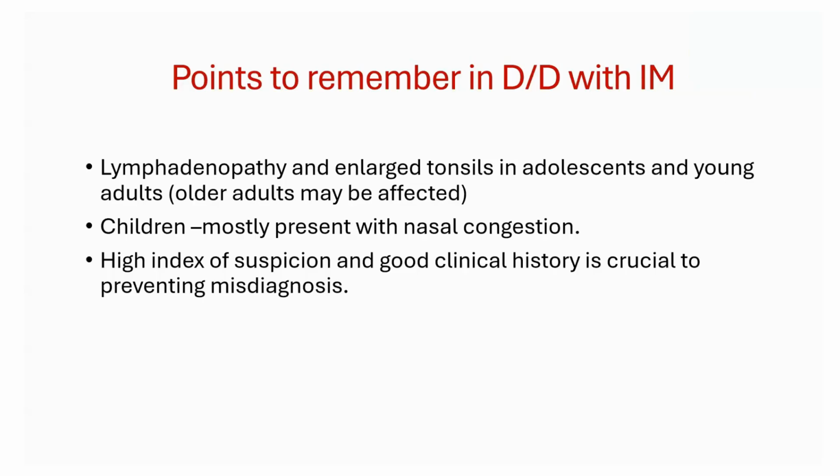Because infectious mononucleosis is often mistaken for other diseases.